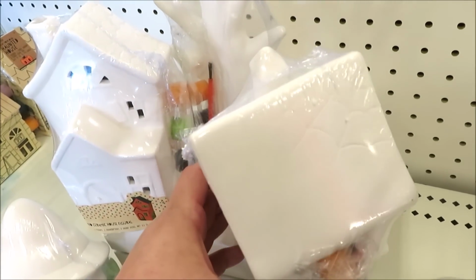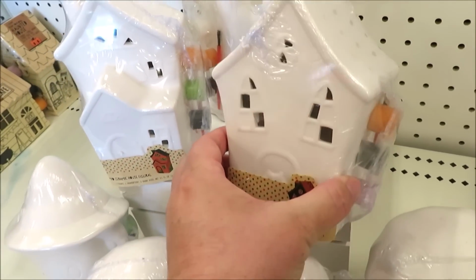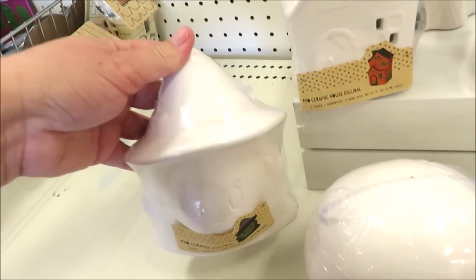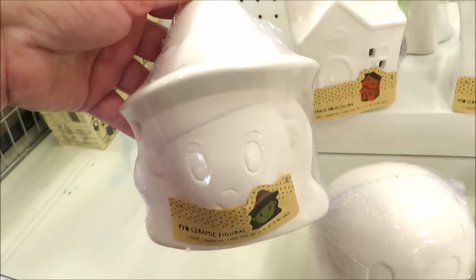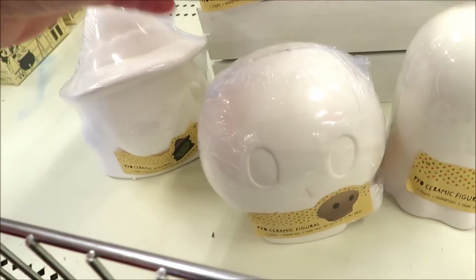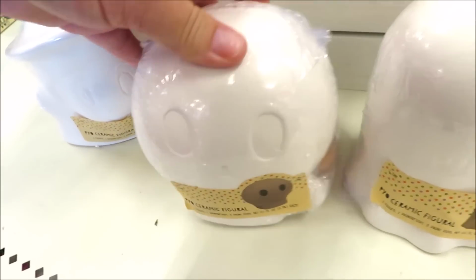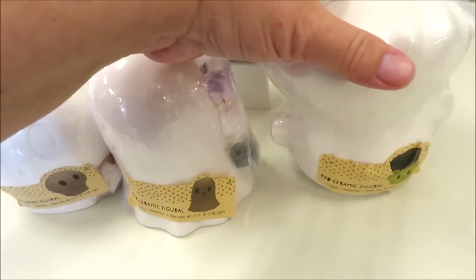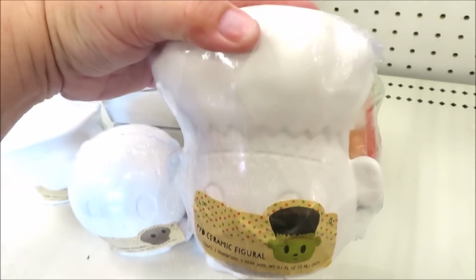Something I didn't notice was there is a lot of detail on these. There's even a cobweb on the roof. This little witch is another ceramic item for $3. She couldn't be any cuter. They also have it in the skull, a little toothy ghost, and Frankenstein.